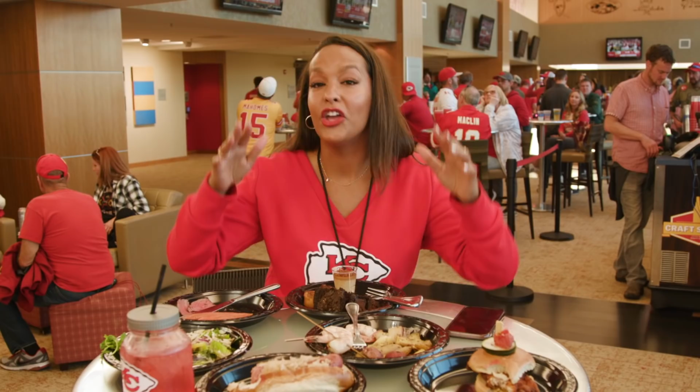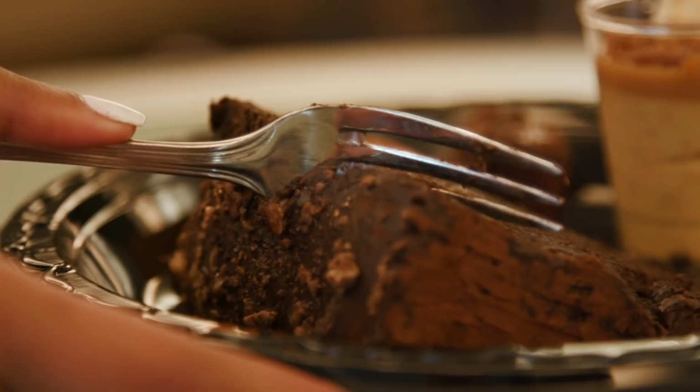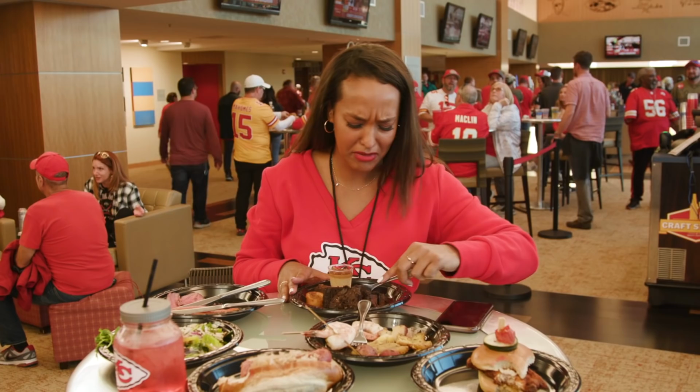Y'all know I love chocolate. I die for chocolate. It's the best. And this looks decadent. It looks rich. And I'm gonna eat this whole thing on my own. It's so beautiful. Look at that weight. Look at it on the inside. You see that? Oh, oh.